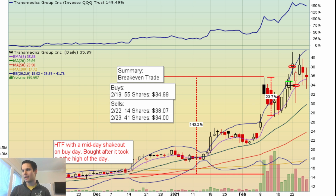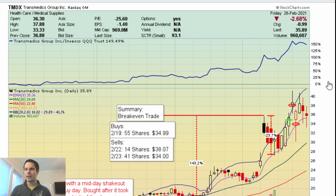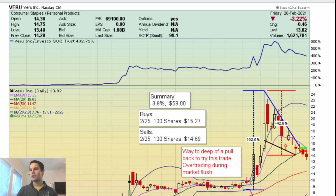And then TMDX, this was just a quick break-even trade, 143% up, 23% back. Bought with a break over the previous day high on the 19th. Sold some into strength as we gapped up and ran a little bit, and then got stopped out slightly below even. I think there might have been a little bit of slippage there. Actually, no, I probably gave it a little bit of room just to make it a break-even trade. So took it, sold some into strength. That gave me the profit to stay in the name, even though the market was acting really, really funky. And this one too, it's holding up really well compared to the rest of the market. If this can just trade sideways and tighten up, maybe we can take this next week. It's TMDX. I think I got 2 more here.